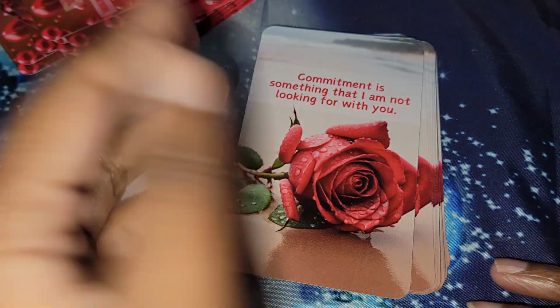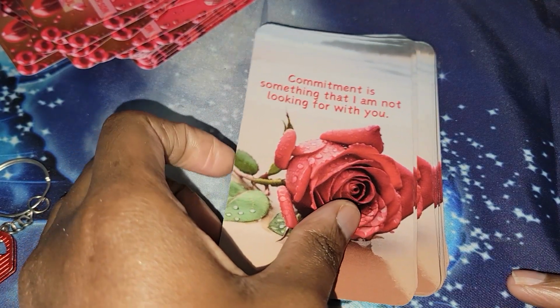It will take time for you to get there, but commitment is something that I'm not looking for with you.